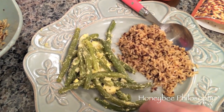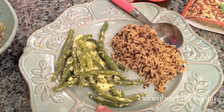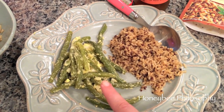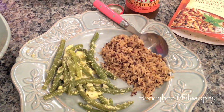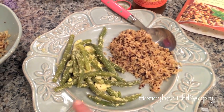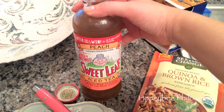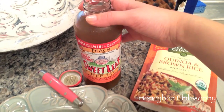And then I have about a cup of green bean salad here. My mom makes this and it's so bomb. It's just fresh green beans, a little bit of egg, a little bit of potato, and I think vinegar is what she uses, and some spices. It's a cold green bean salad and it tastes so good. So this is what I'm having for lunch, and I'm having about half of this peach Sweet Leaf iced tea, which is my new favorite tea.